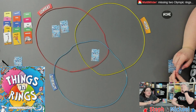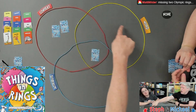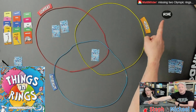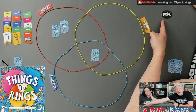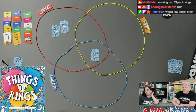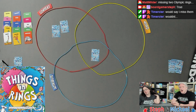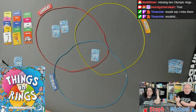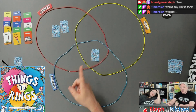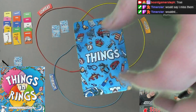On your turn, you're going to place your card into one of these sections. Notice there's also a none section, meaning it does not fall inside any of these 3 rings. If you're right, that's good. You've gotten rid of one of your cards. If you're wrong, that's not the end of the world. I'm going to put the card where it belongs, giving you more information, and you're going to get a new things card to treasure.